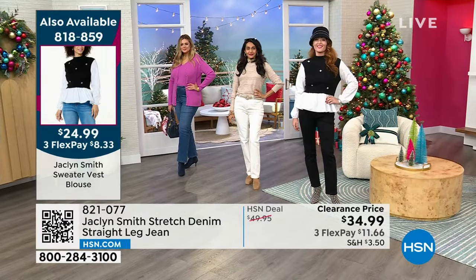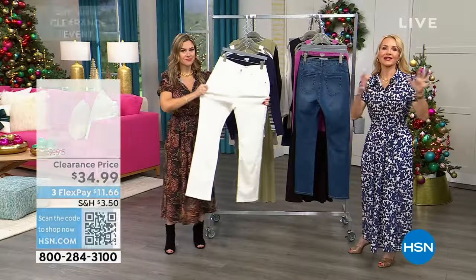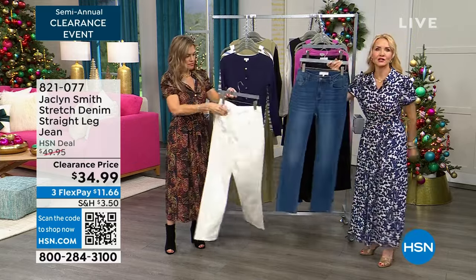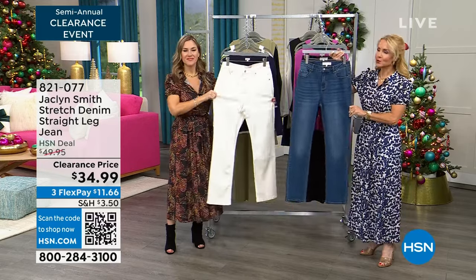These are a winner, Tanya. They're really the best. And I love the fact that Jaclyn gave them to us in the three classic colors that we need in denim. You need your traditional denim. This is going to be the staple. I always say you need a pair of jeans and a pair of black leggings. That's what you need on the bottom. So she really knocked this one out of the park.